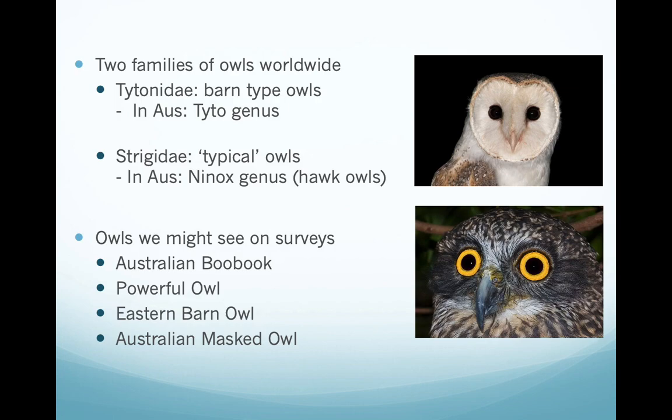Now our Tyto owls are much more reliant on their hearing when it comes to hunting. That beautiful heart-shaped facial disc acts as a satellite to send the sound waves to their ears, which sit on slightly different levels. This allows them to pinpoint the exact direction and location of their prey. Our hawk owls also have incredible hearing, but they also rely heavily on their eyesight. As you can see, they have those beautiful bright yellow striking eyes.